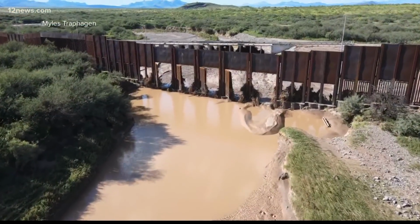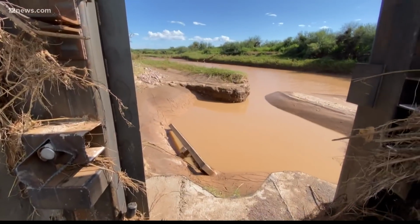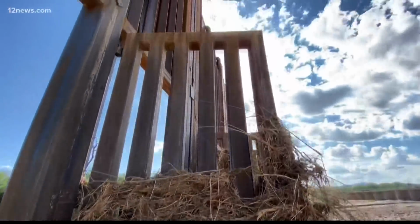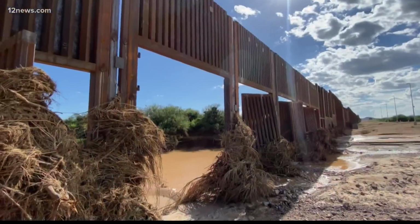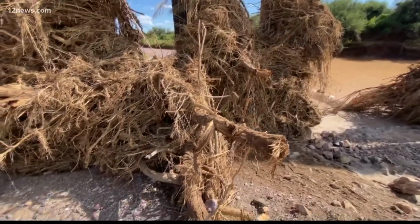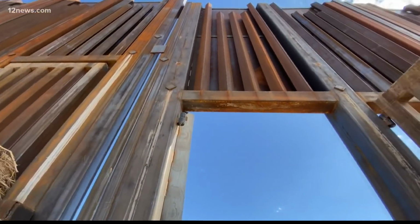Good evening. Powerful monsoon floods have ripped off parts of the new $15 billion border wall near Douglas. Twisted metal, missing gates, and flood debris entangled into the wall. All the results of the first flood event that hit that area just 9 months after this new section was completed. But was this type of damage expected? Was the border wall placed in areas that could withstand Arizona's monsoon season? Team 12's Adriana Loya traveled to the damaged area and has details on the situation.